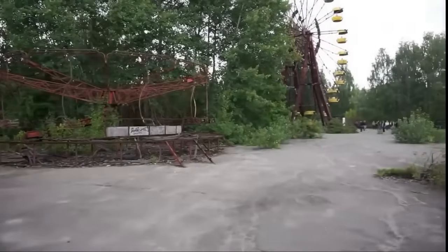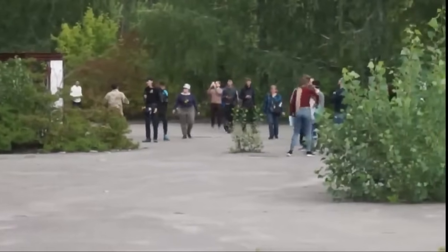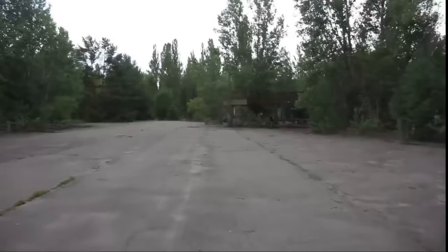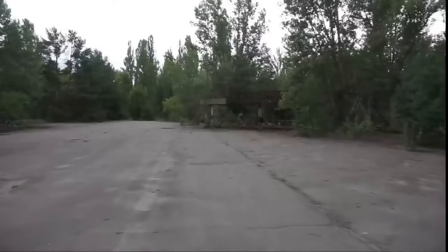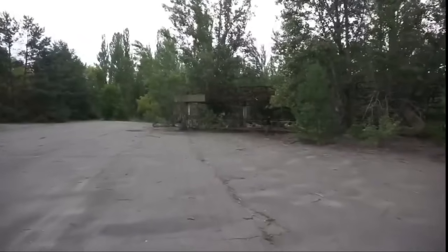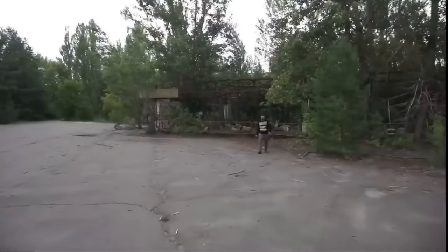So guys, this is the one place that I would expect to see tourists. But not for one second did I think there would be this many people here. Again, the HBO series has made this place so much more popular. How many people would have actually come here before the series was on Sky? Before HBO released their series, how many people would have actually thought of coming to visit Chernobyl? And just the fact that people have watched that, it has become like a tourist destination now.